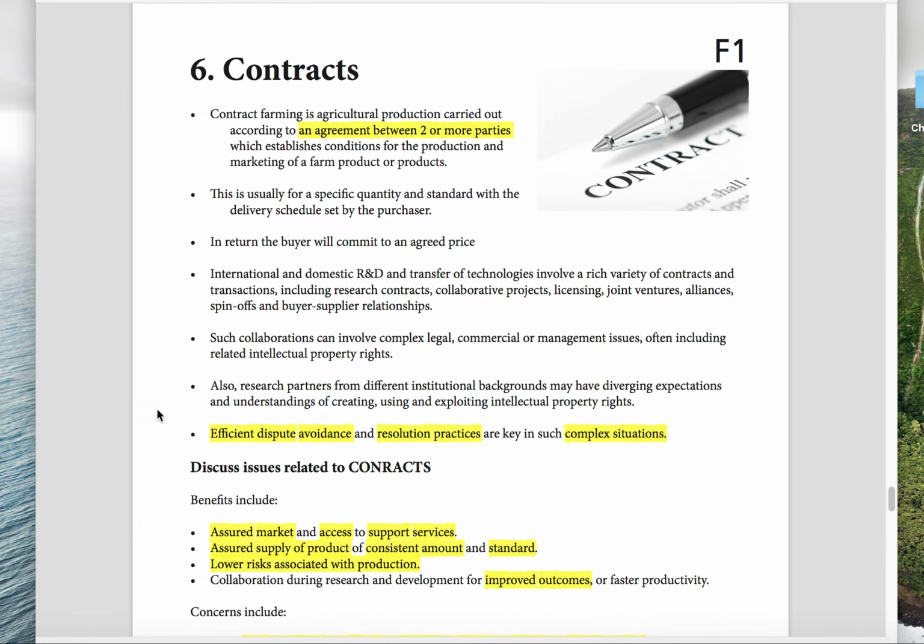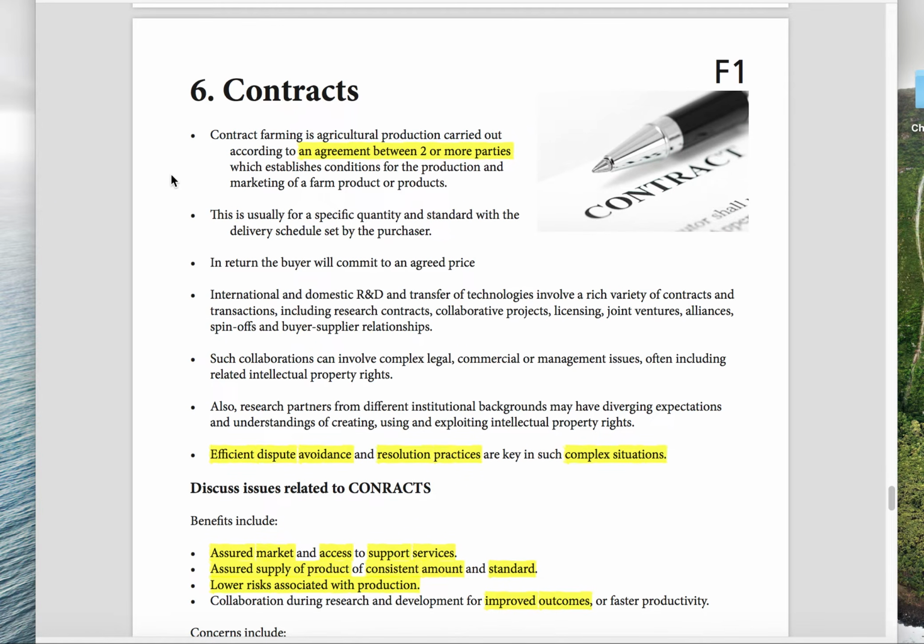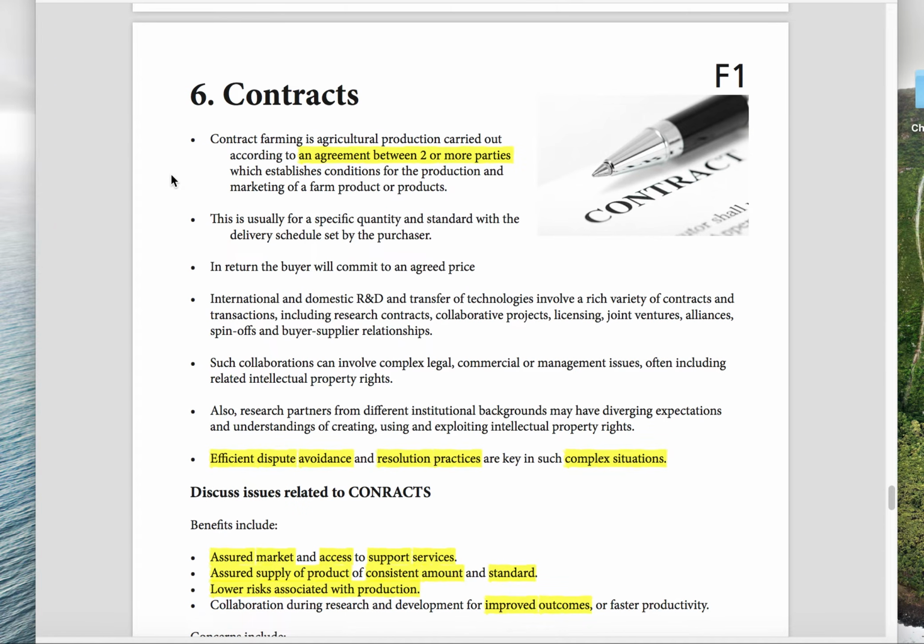So the last one here is contracts. This is important when companies go into partnership, maybe with a university, and the example we talked about before was the Delaval, Future Dairy, Dairy Australia, Sydney University partnership on coming up with new robotic milking machines. That would be an example of where a contract would have been agreed on before they started.